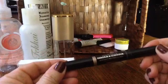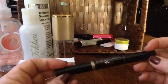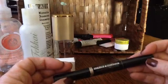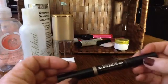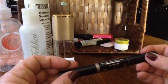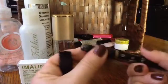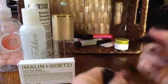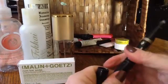I just wanted to talk about this. This is the Dior Show Colour and Contour that I bought earlier this year. It was part of the spring. I think I really bought it kind of tail end of winter, February or something like that, I'm going to say. And I was very positive about this. It's an eyeshadow stick at one end and a pencil at the other.